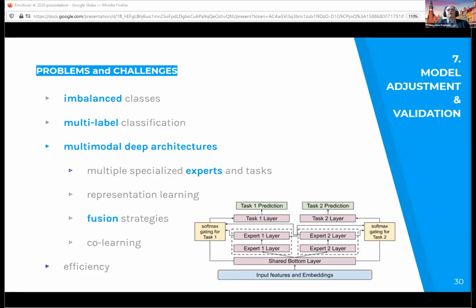What are the general problems with the models and validation? As mentioned before, imbalanced classes. It is a huge problem, pretty often not addressed at all. Multi-label classification is a great challenge, not touched in many of the studies, since it requires many more samples, and reasoning quality is often lower than in the case of binary or multi-class classification.